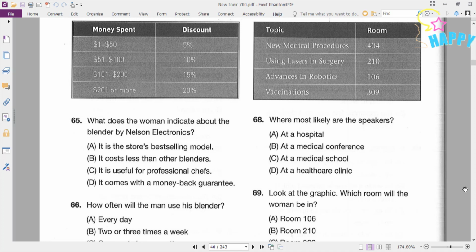Just so you know, we've got a special sale going on at the moment. Depending upon how much money you spend, you can get anywhere between 5 and 20% off. Sounds great. So how much of a discount will I get for buying this one? You'll receive an extra 15% off. Excellent.